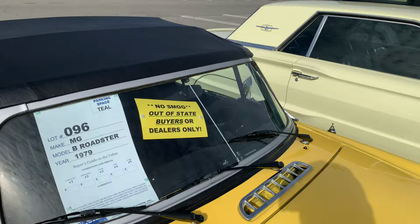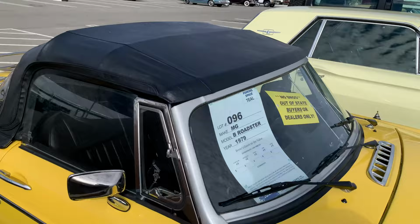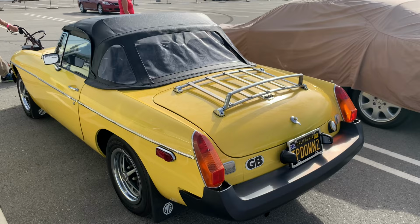You can see the sticker there that the auction applies, warning buyers, if you live in the state of California or if you're not a dealer, do not buy this car. This one's in pretty good condition. But like I said, these do have problems smogging, and I've heard that from several owners of these, especially since I've been running the group and doing the videos here on YouTube for classic car smog exemptions. Still, they're neat little fun cars. Ironically, they're perfect for the California sunshine. Unfortunately, the state of California does not agree with that.